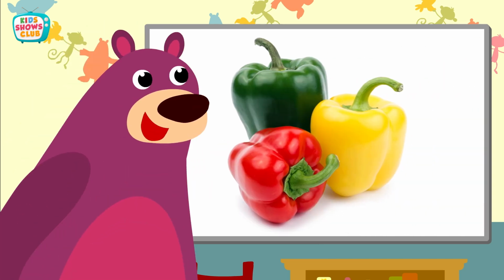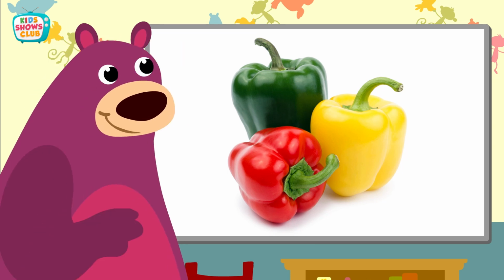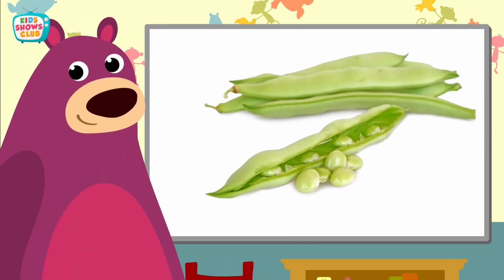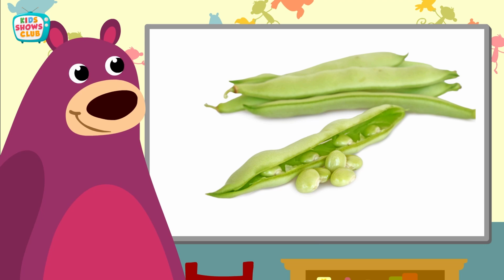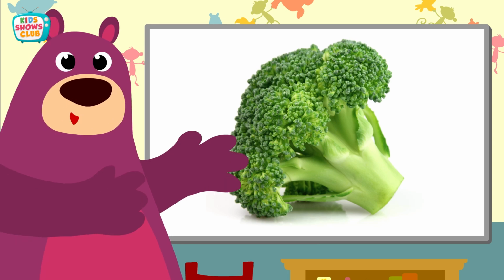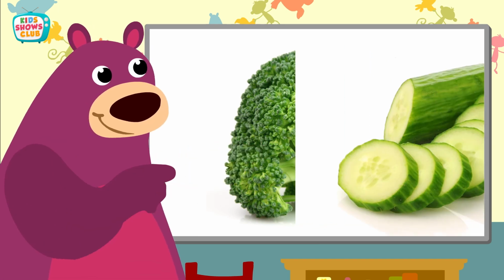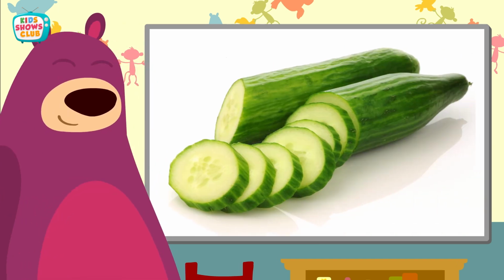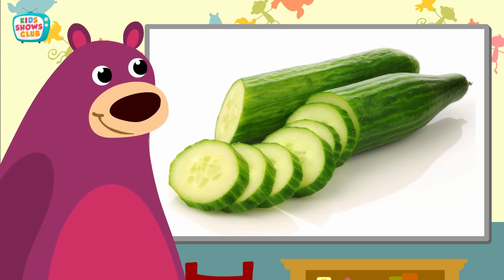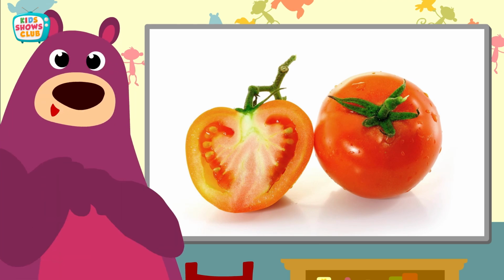These are peppers. You can get them in green, yellow, and red. These are green beans. I love green beans. Beautiful broccoli. It looks like a little tree, doesn't it? Cucumber. It's so lovely and green and fresh. Oh, lovely tomato, my very favorite vegetable.